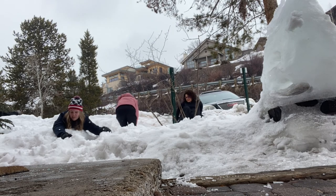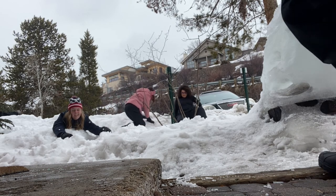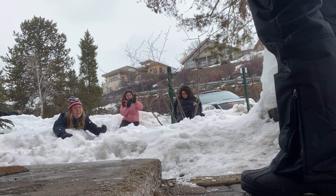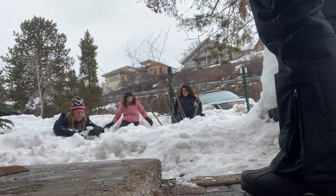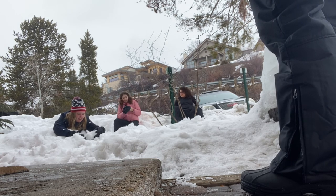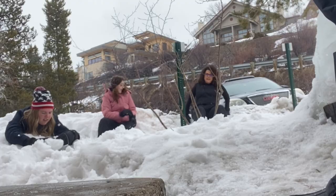Hold on, let me get a video. Okay. This is the fun they're having before we go up to the mountain right now. They figured out they had their own sled hill right outside the front door. Hang on. Come over here and do this one. Here we go. Ready? Go.